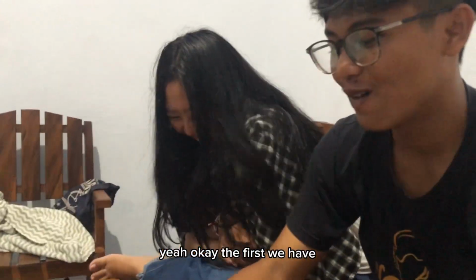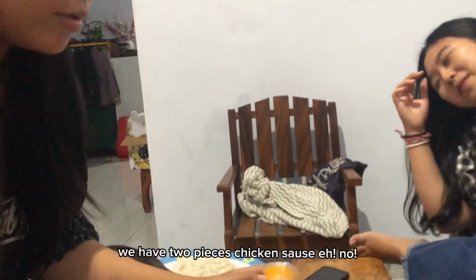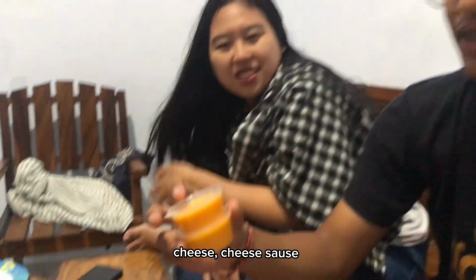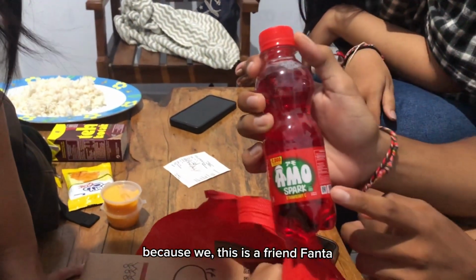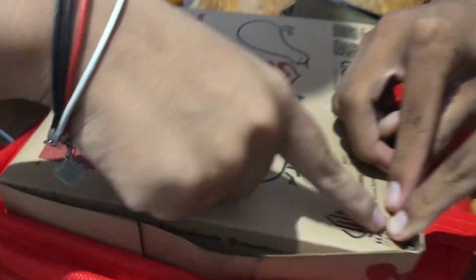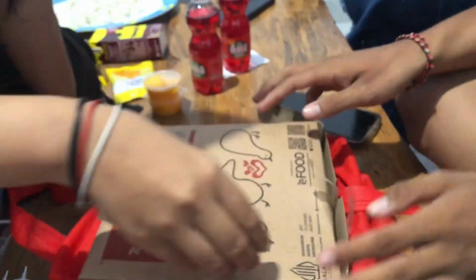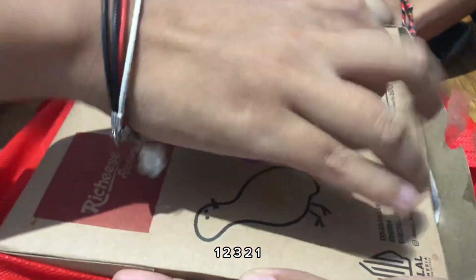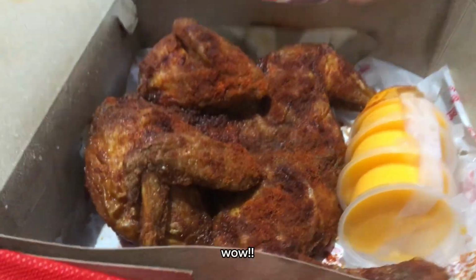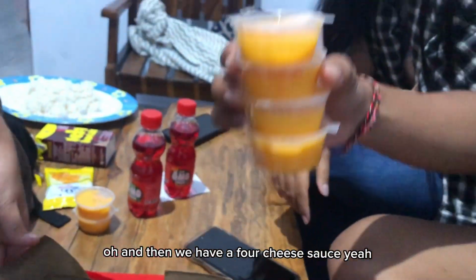Okay. The first thing we have is 2 pieces of chicken, and cheese sauce. This is free because we are a friend of Fanta. Halal. Alhamdulillah. Okay, we are going to open it. 3, 2, 1. Oh, and then we have 4 cheese sauces. We have a chicken bean.